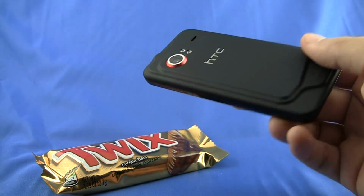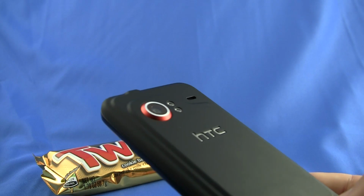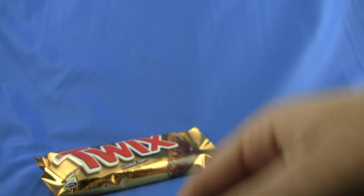But the HTC 8 megapixel camera with autofocus, dual LED flash, yet another win. And of course, everybody likes fake bars.